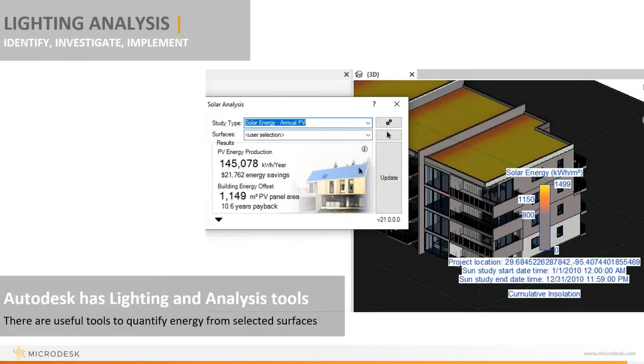Within Revit, we are also able to do quantitative data and understand how much energy, and how that translates to dollar amounts, can be saved from these surfaces. So when we're looking at Jeffrey's design later on, we will be able to start to understand and apply these kinds of studies to really get full data and understand their actual impact and put it into dollar amounts.